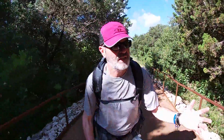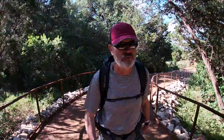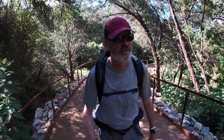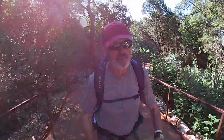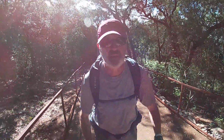This is just a nice, easy gradient, pretty much all the way through. You just have to watch your ankles in some of the rockier sections. But this, wow, this is perfect. All the way down to Sunset Valley. From here, it's all new. Grabbing plenty of shade on the way down.